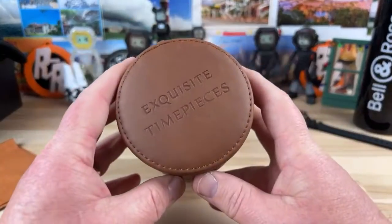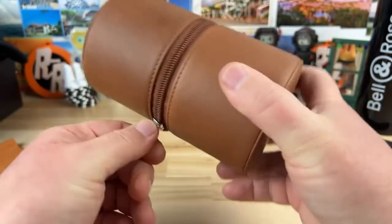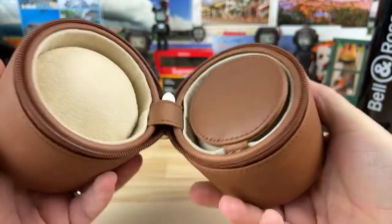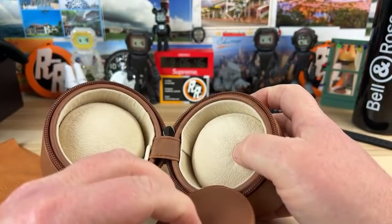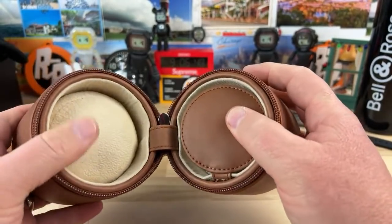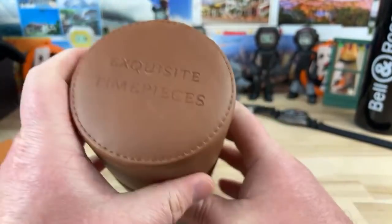What else did he give me in the box here? These are really cool. I know a couple of buddies have these. The Exquisite Timepiece watch travel case. These hold 2 watches, so you can put one on this side and you can put one on this side. These are very cool. So big thanks for gifting me that as well.